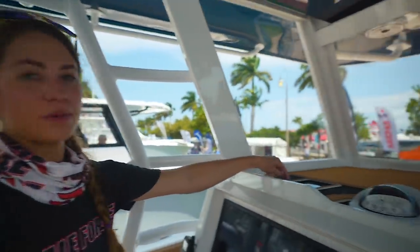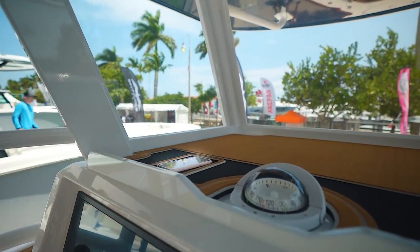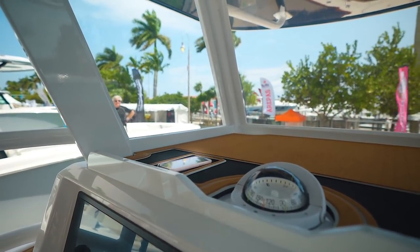Something new that I'm going to show you on this boat, but you don't have to have the tender package to have it, is the phone chargers. Are you ready, Amanda? All right, this is the new thing. You see that? Yeah, we can see it. My phone is charging. So you can get that on any of the Invincible boats. You can add that to any of their boats.